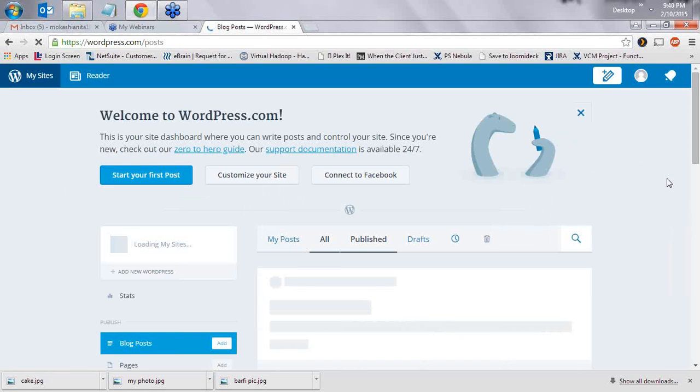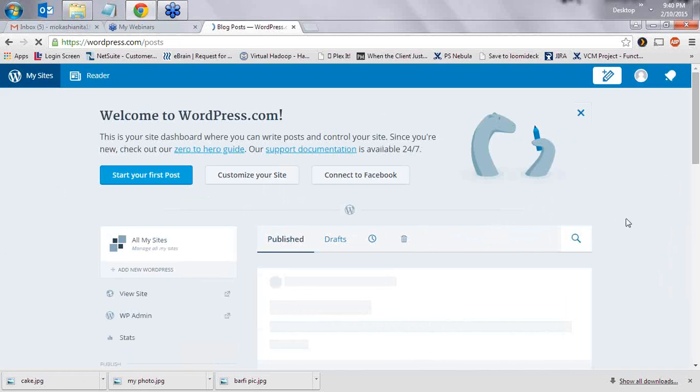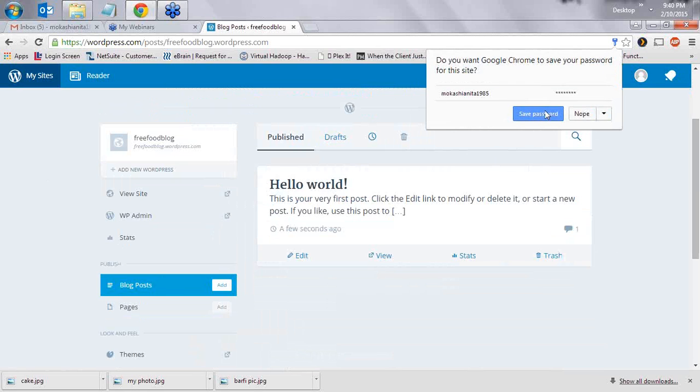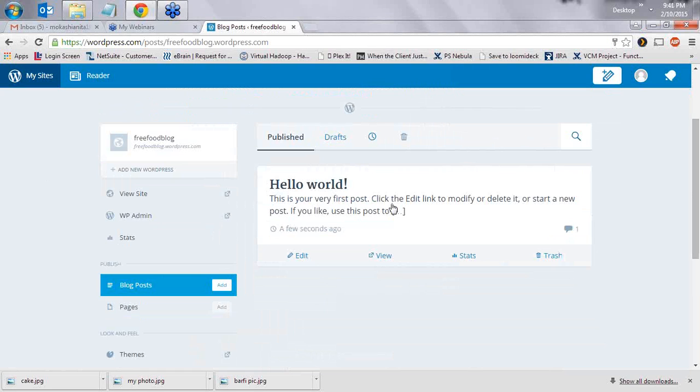Okay. Now here comes your blogger dashboard, and it's going to tell you to add new posts, save password. I would suggest save password because you do not want to go and enter your password again and again. So you can just say save password. Now the most important part in this entire dashboard is the WordPress admin.